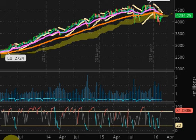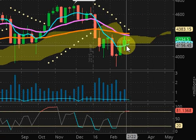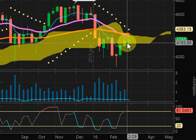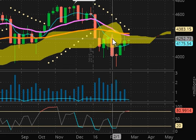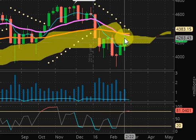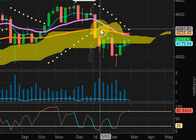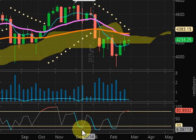still in the cloud, the Kumo cloud of death. The last time we got up to this level, we collapsed utterly. I think we're setting up for the next collapse utterly in the NASDAQ. This overhead trendline resistance is a strong one, and I just don't see anything taking that out right now. So you're going to want to keep your eyes and ears open on this one. And let's see here.